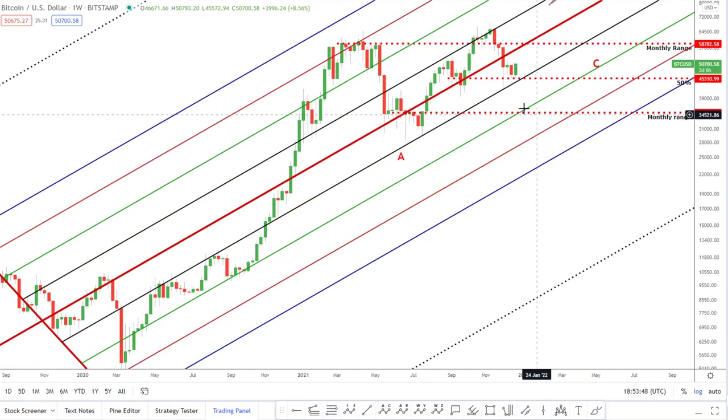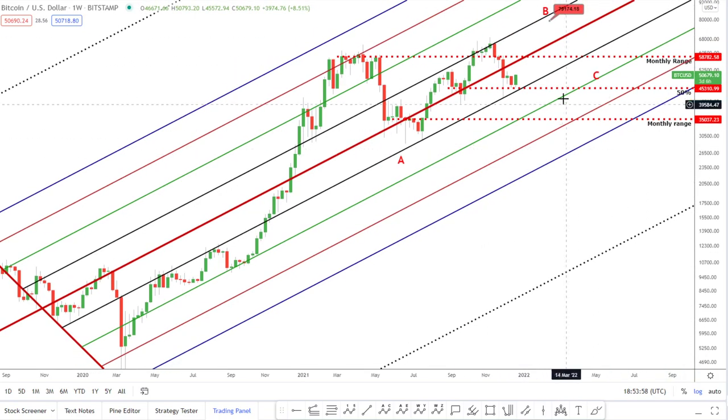You can see we actually found support off the 0.25 again pretty nicely here. But as you can see, we're beneath the median line. Generally not something you want to see if you're looking for a bull run. But as I say, we're anticipating price coming above it. By the time it gets above this, it could be at 58K. And in my opinion, you've lost a lot of risk reward by the time it does that.